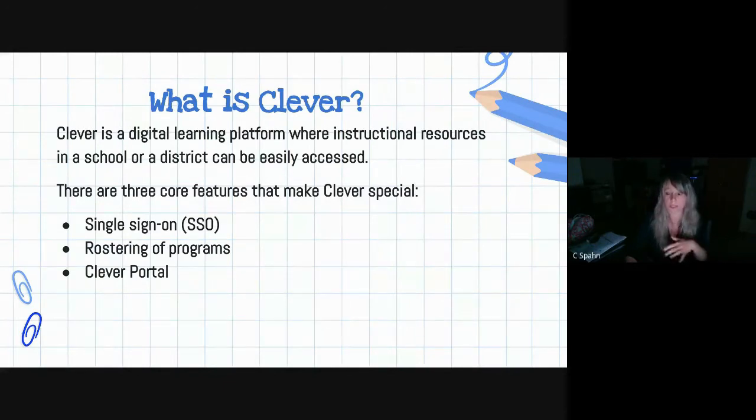IXL is a perfect example. We're getting two new students starting, I think one today and one tomorrow in the middle school, and they don't exist in IXL as of right now. But once they are in Genesis, and once 24 hours passes, Genesis will talk to Clever. Clever will update the rosters and then push that to IXL, and they'll automatically be added to whoever's math class or ELA class or social studies class they're connected with. As long as it's entered correctly in Genesis, it will pass to Clever and pass to IXL correctly. That's basically how it works.